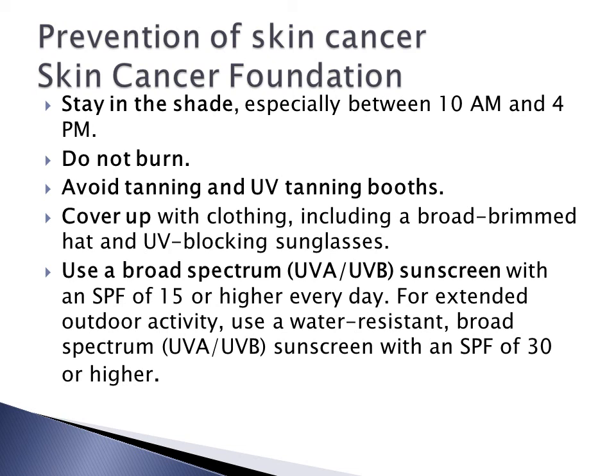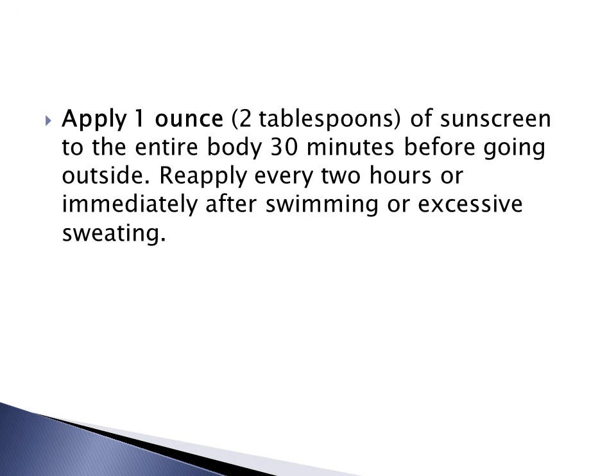Use a very broad spectrum sunscreen with an SPF 15 or higher every day. They do say that sometimes if you get over 50, it's not even worthwhile to spend the extra money, but who cares? Do it anyway. You want to make sure that you're at least getting 30, if you're going to be outside for any length of time, sitting at the beach, working in the yard, whatever. Apply at least 2 tablespoons to the entire body before you go outside, and then reapply it. And this is where people get into trouble. They apply it before they go outside, but they don't reapply it after they've been sweating or swimming, so it's gone. There's nothing there.